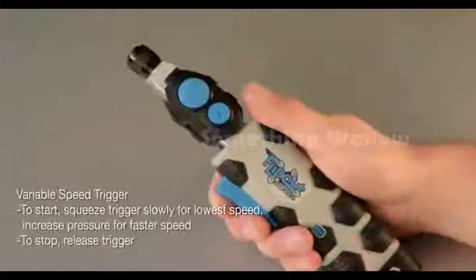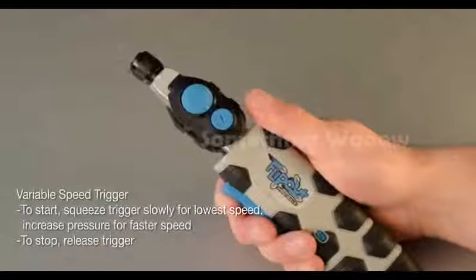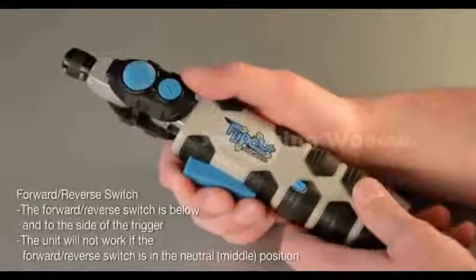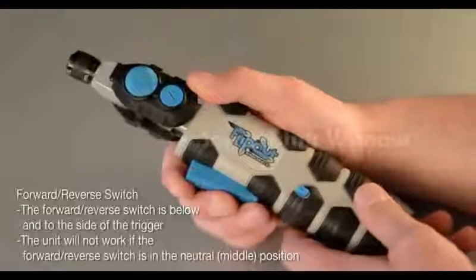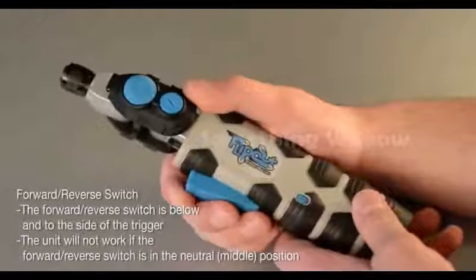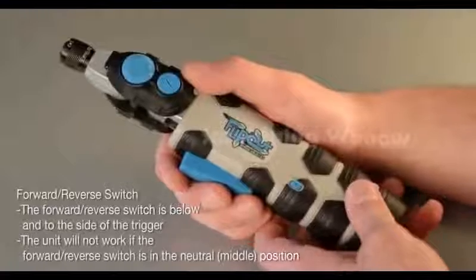To start, squeeze trigger slowly for lowest speed. Increase pressure for faster speed. The forward-reverse switch is below and to the side of the trigger. The unit will not work if the forward-reverse switch is in the neutral or middle position.